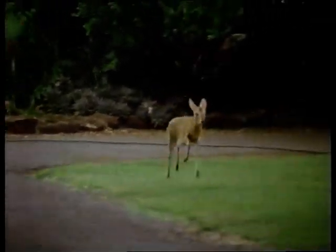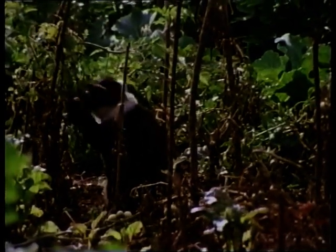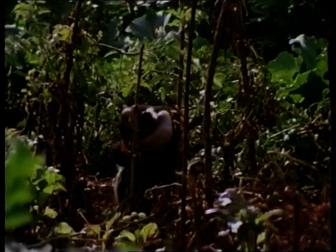Even the Sykes monkeys are tolerated. They're at their boldest very early in the morning, when there's nobody about in the garden. Tomatoes are a favourite. French beans too.